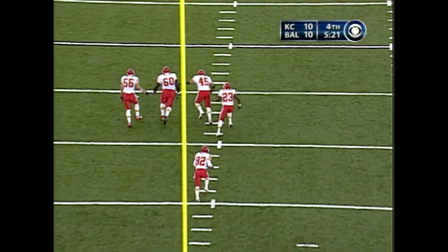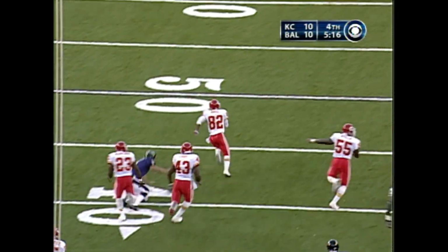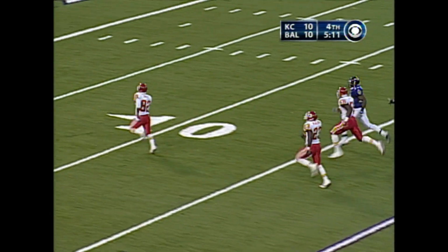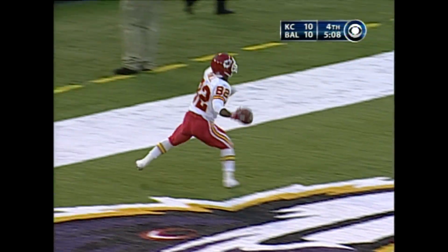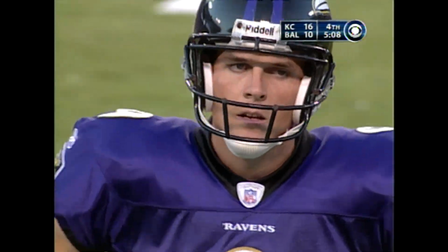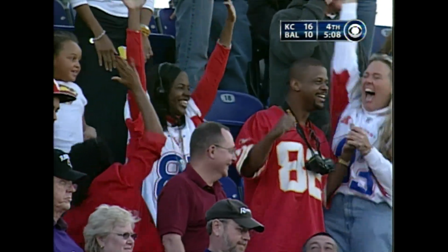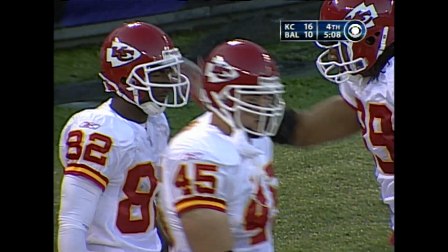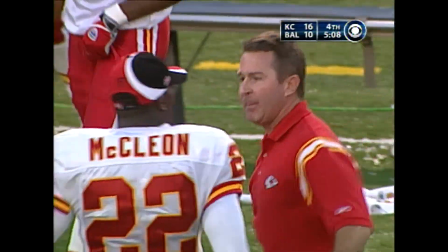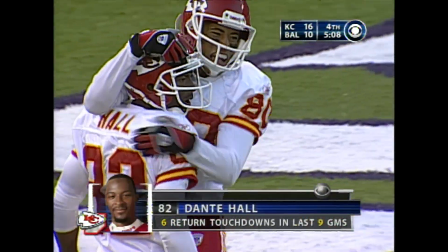Ritchie's kick, 4-yard line for Dante Hall. Finds a seam. Gets by the kicker, and there he goes. This is unbelievable! 97-yard kickoff return, and the Chiefs are back on top. There's his mom, Carolyn, on the left, wearing the 82 Pro Bowl jersey that Dante wore last January. 6 return touchdowns in the last 9 games.